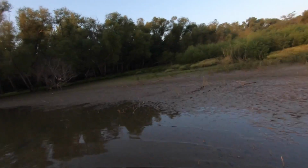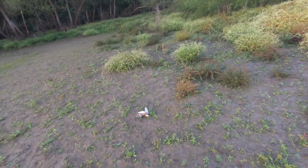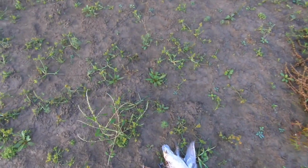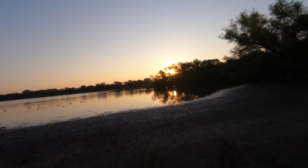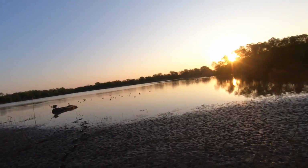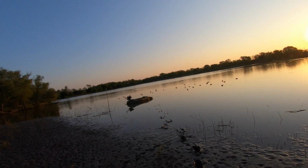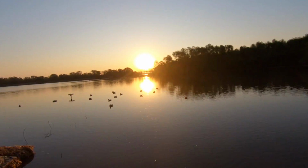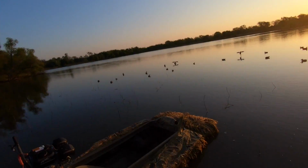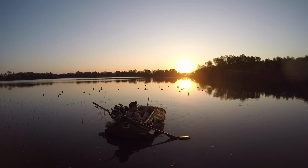Oh my goodness. Green wing. Oh my gosh, guys. What the heck? Oh, looks like another group out in the distance. Man, oh man, oh man. This is crazy. Nuts. Oh my gosh.